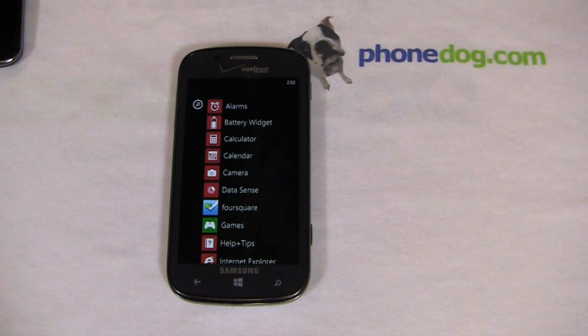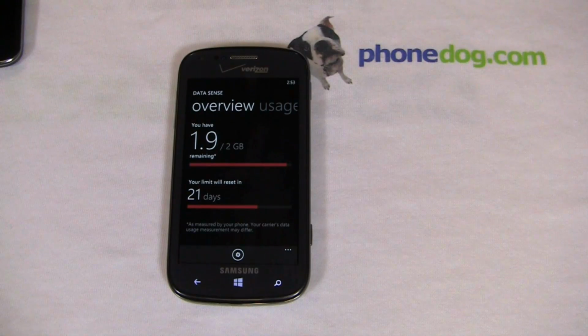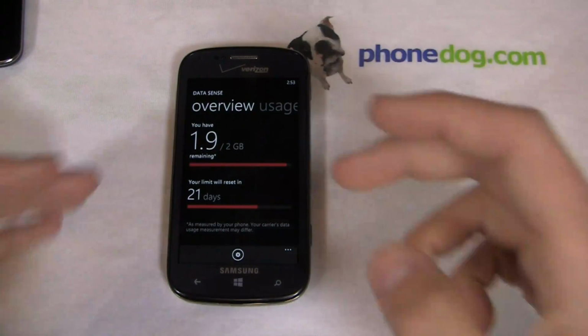First of all, out of the box, you get a couple of Verizon exclusive applications. One of those is DataSense. Now, back in October, Microsoft talked about that when they re-announced or re-released Windows Phone 8 in San Francisco, but DataSense is a Verizon exclusive application, and we talk a little bit about it in the unboxing. What it does is it monitors your data and gives you some better ways to conserve your data, since, you know what, in today's world, most people are on tiered data plans.